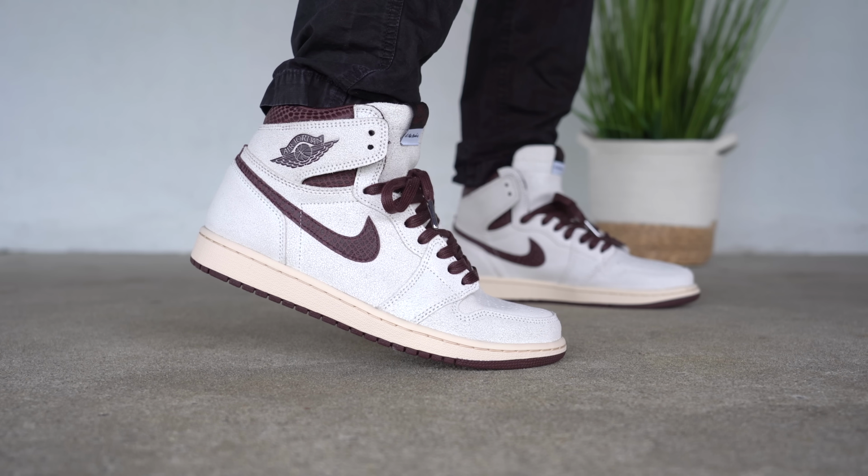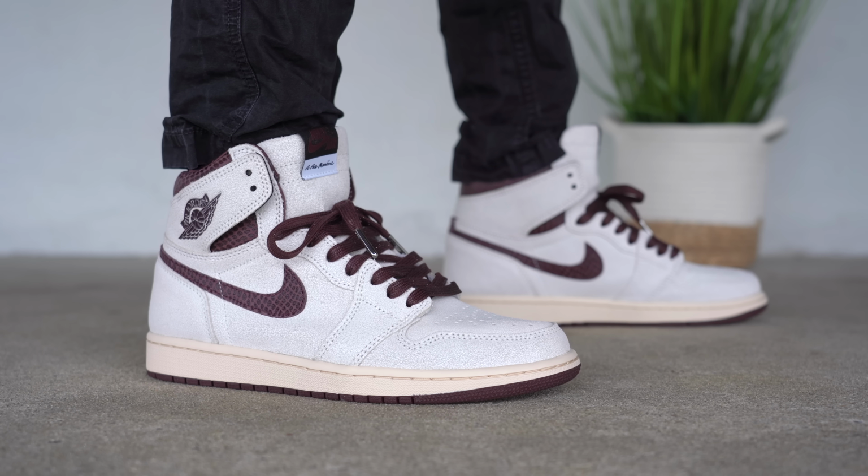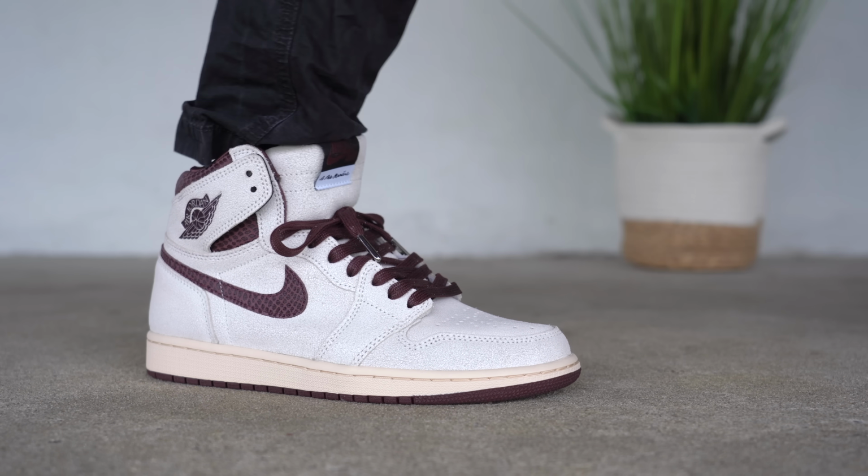As far as sizing and fit, the Ma Maniere Air Jordan 1s seem to fit just like every other pair of Air Jordan 1s. For me, that's true to size, but for you, it might be something different. However, if you've never tried on a pair of these before, I do recommend going true to size, just because it probably will fit you. Nike and Jordan brand sizing always seems to be on point, and that definitely seems to be the case with the Ma Maniere Air Jordan 1s.